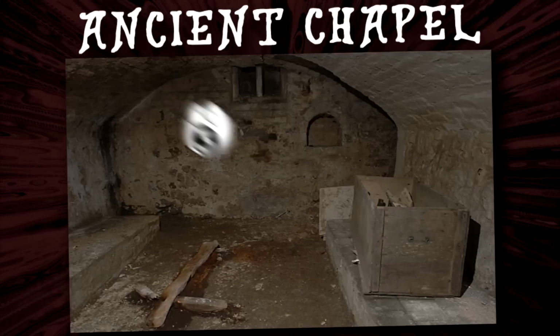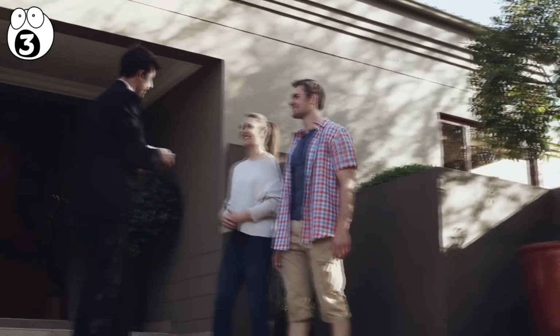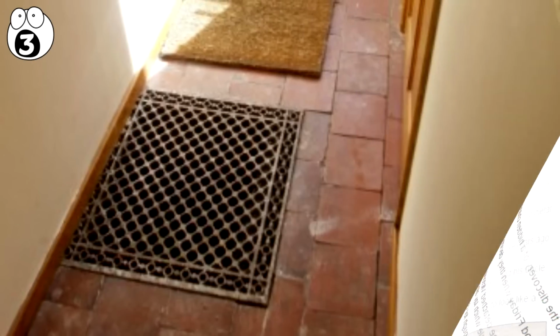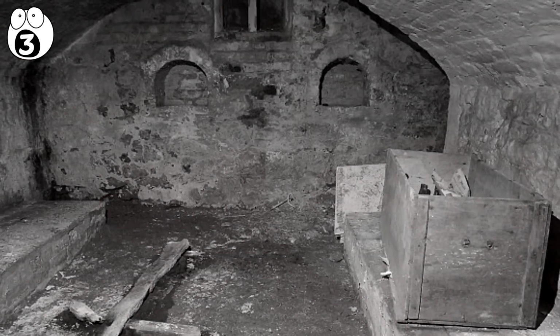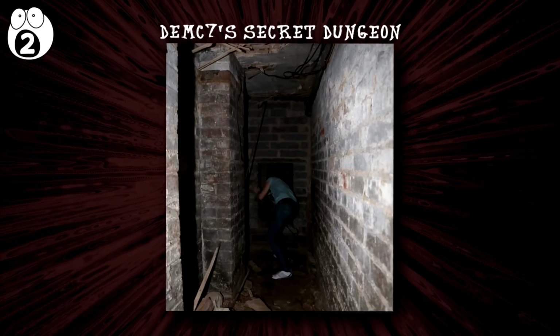Number 3. Ancient Chapel. When people move into a new house, it's only right to have a proper look around and see what you can find. Unfortunately for the Fowler family from Telford, they didn't quite manage to find everything. After a few drinks, the family decided to check out what was hiding underneath the metal grid in their hallway, only to find out that their house had been built above an abandoned chapel. Something that anyone who has ever watched a horror film can tell you is never going to be a good thing.